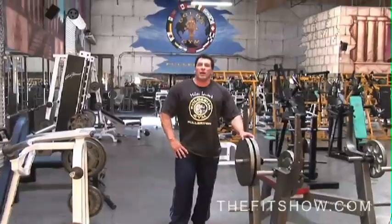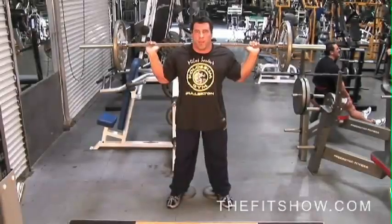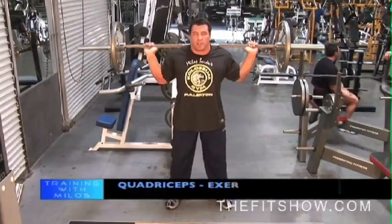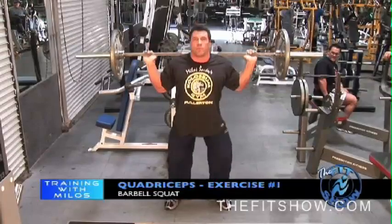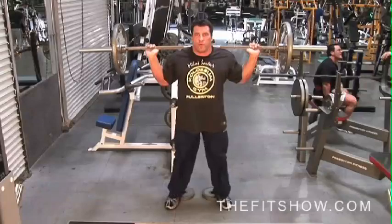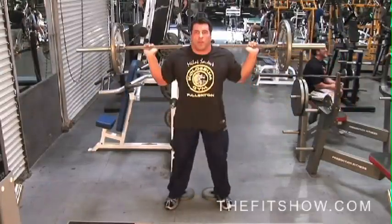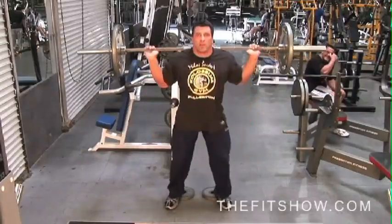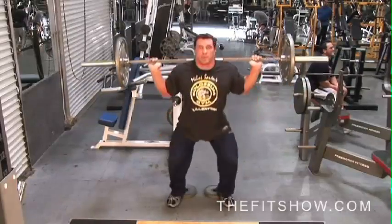We're going to start with basically the king of all the exercises for quads, which is a barbell squat. So let's go and do it. And here we are, barbell squats, king of all the exercises for quads. Let's go. Back straight. Full range of motion, all the way down, squeeze up, all the way down, squeeze up.